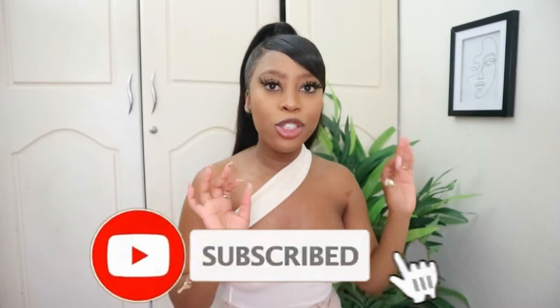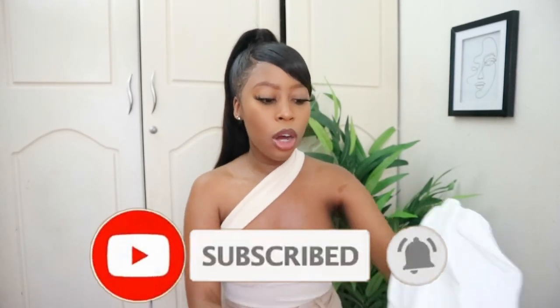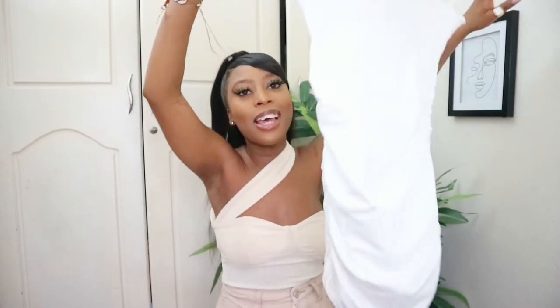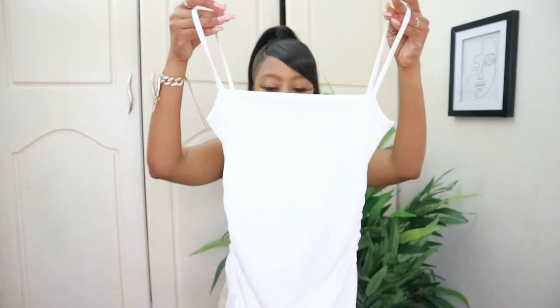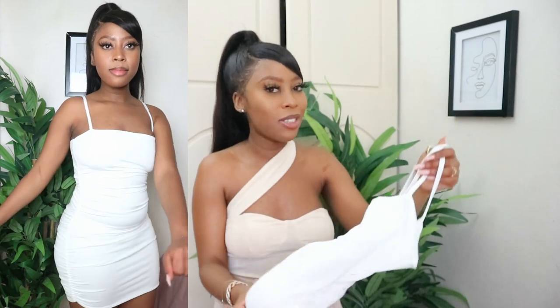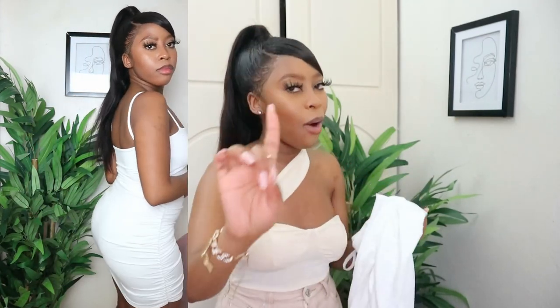So moving on to the dresses, I think I only got one dress if I'm not mistaken, and I got this dress. It literally looks like a t-shirt. You literally just pull it down until it's a top. It's like, nah babes, this is a dress. Honestly, I don't know how I feel about this dress, and what I mean by that is I don't know how I feel about it on me. I don't think I like the way it looks on my body.